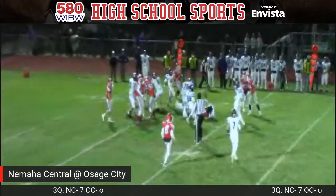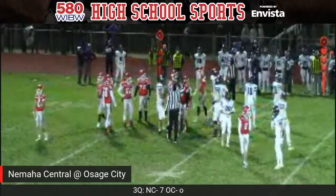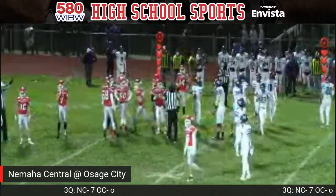Quarterback run this time. Landon Boss on the draw. Carries the ball up past the 35 up to the 37.